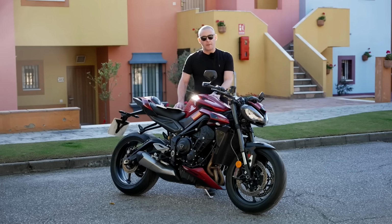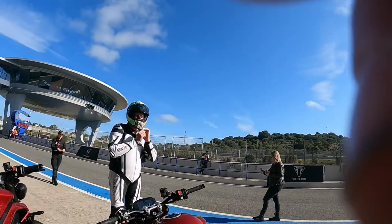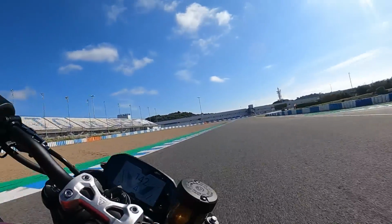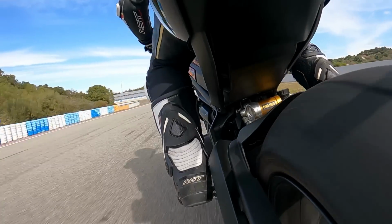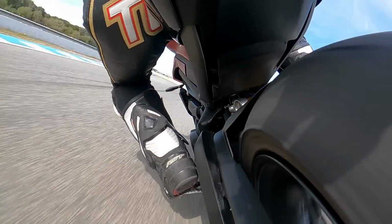There was one eye-opening event from the track riding launch that we did today which really stuck in my mind. When we arrived at the circuit we took the bikes out for session 1 and session 2, and unbeknownst to us the bikes were in what Triumph had called a sport suspension setting. So in the Showa fully adjustable forks and the Öhlins adjustable shock absorber, they'd got a sport setting, not a dedicated track setting. And I did find the bike quite soft.